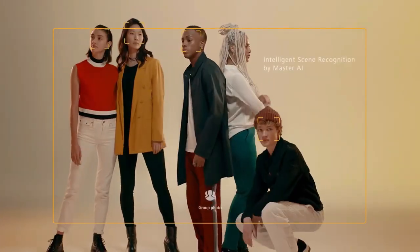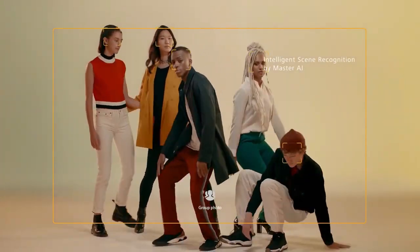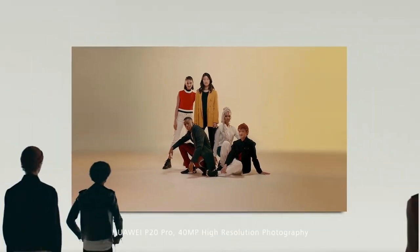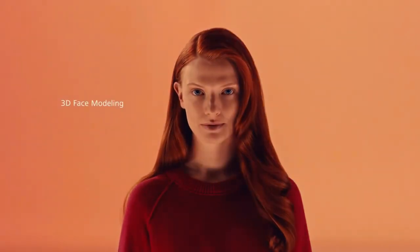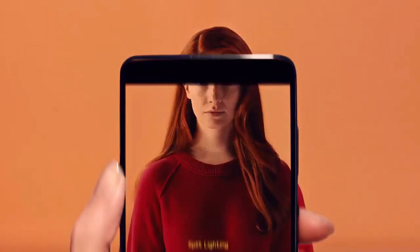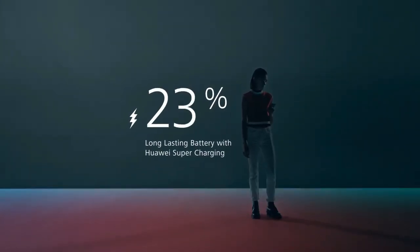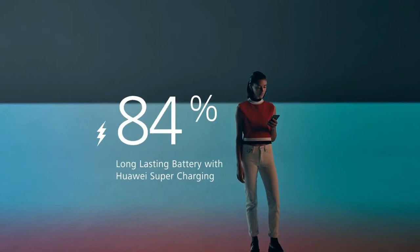It knows which kind of scene you're trying to shoot. And the right frame, too. Perfect. That could be in a gallery. With an array of built-in lighting modes, it's also like having a pro studio in the palm of your hand. With a battery that can finally keep up with you.